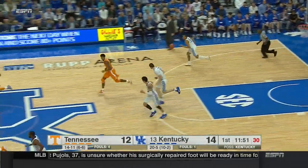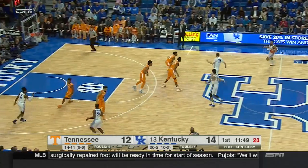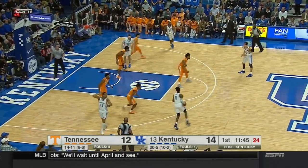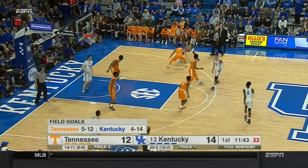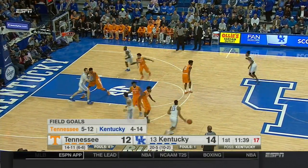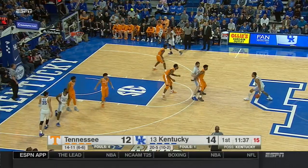Phillips a little short there. Kentucky's defense has been great, though, because outside of a couple of possessions, they have forced Tennessee to settle for perimeter jump shots, which is exactly what you'd want if you're Kentucky. What you want from Tennessee is Alexander to catch the ball.